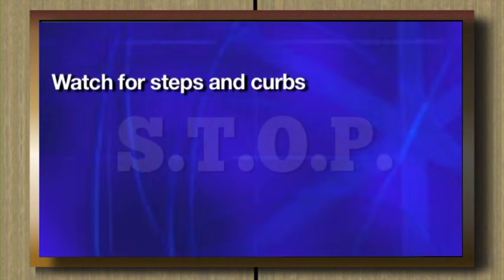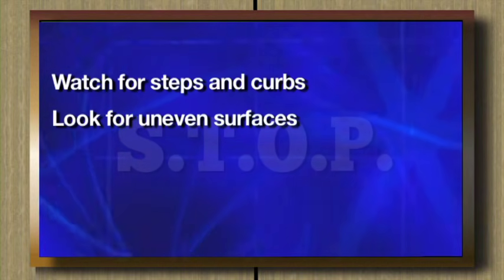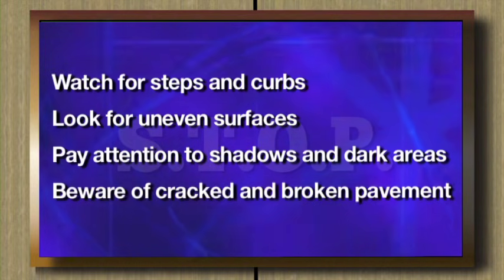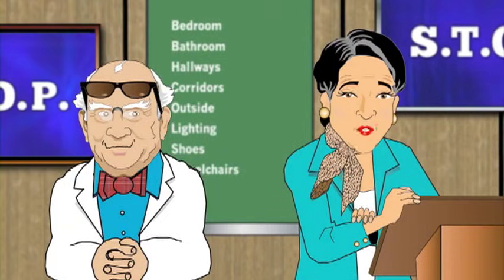Watch for steps and curbs. Look for uneven surfaces. Pay attention to shadows and dark areas. And be aware of cracked and broken pavement. Help someone avoid those painful pitfalls.